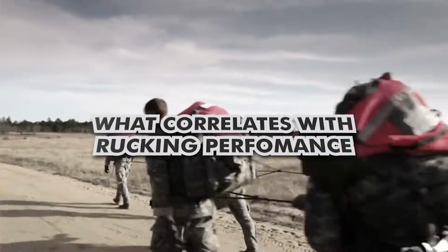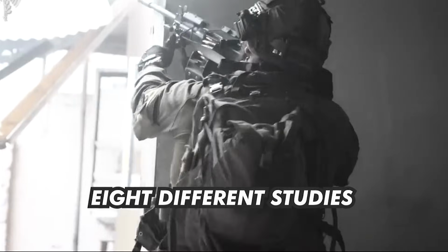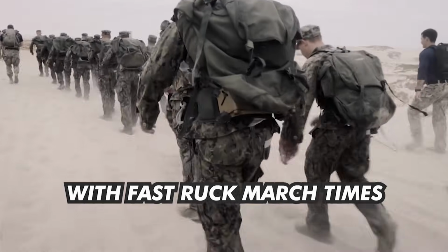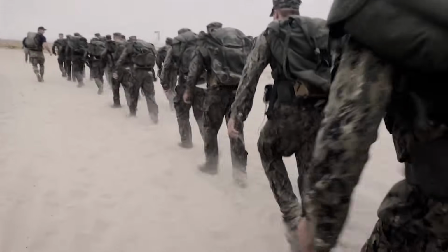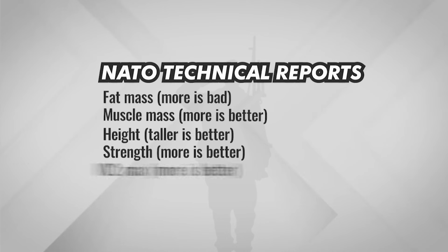Next, let's see what correlates most strongly with rucking performance and if it validates what we found so far. A NATO technical report summarized 8 different studies to identify what traits correlate most strongly with fast ruck march times. And across these studies, the results were remarkably consistent. They found fat mass, muscle mass, height, strength, and VO2 max were highly predictive of rucking performance.